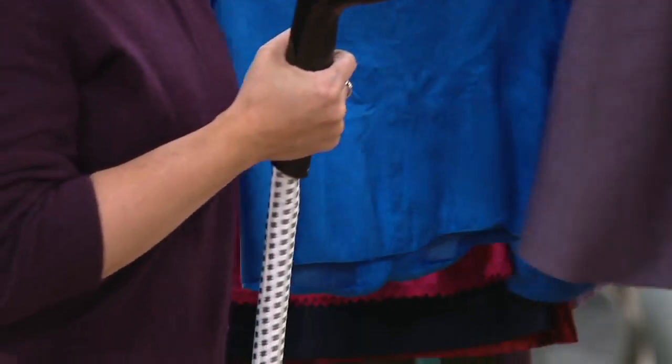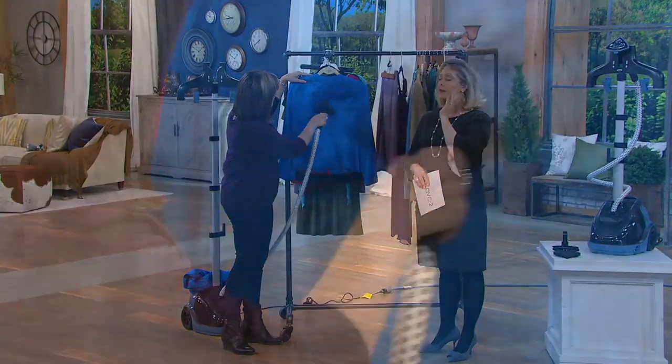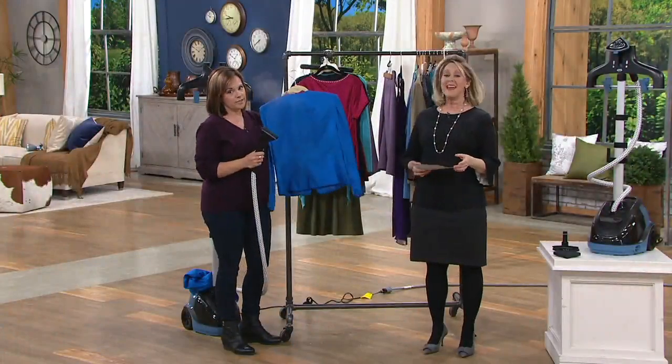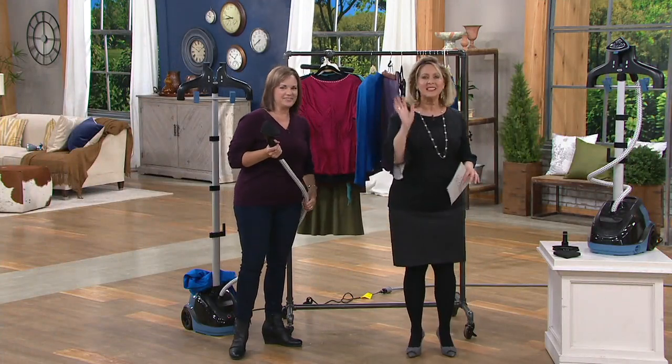And I can tell you, even for guys who maybe are not married and are in their own apartment, they will absolutely love this more than an iron and an ironing board. My husband calls this the man iron. This is his preference. He loves to steam. I like that. This is such a great unit.